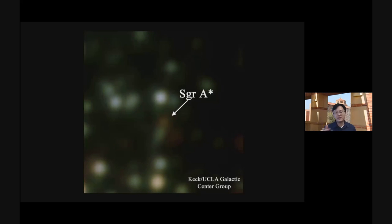You'll notice several interesting things. One is that the Sagittarius star variation happens fairly quickly. This sequence of frames takes place over 3 hours. You can see that Sagittarius star behaves differently than the stars around it. The stars are mainly not variable during the night, whereas Sagittarius star is really variable. And you can also tell that Sagittarius star is much redder than the surrounding sources.